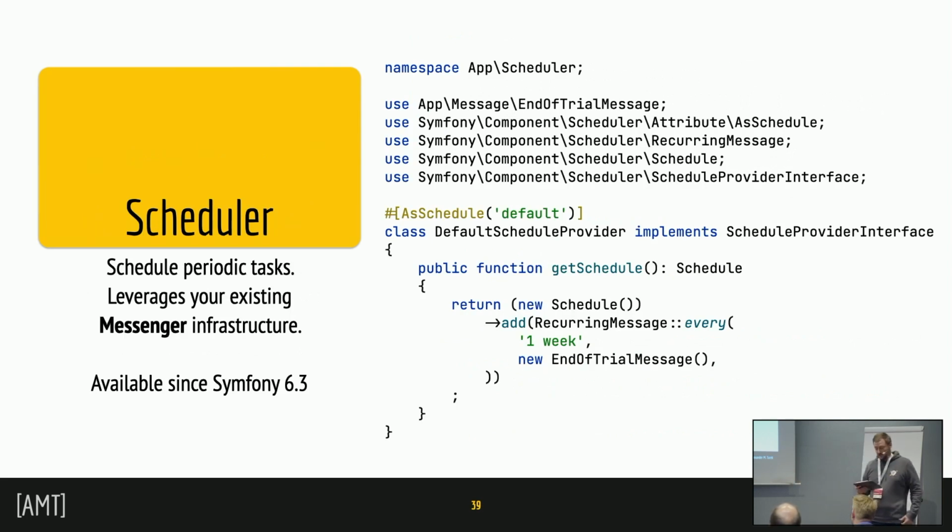Another component that has been added was the scheduler component. Scheduler is basically a crontab on steroids. So if you have repeated tasks, in this case we have a task that periodically checks if there are any users that approach the end of our trial phase, then they get an email. So this is something that has to be done regularly, right? So the scheduler would basically register itself as a messenger transport, so I can leverage my existing messenger infrastructure. I probably already have a worker process that listens to messages that come through my message queues, and this worker process can now also listen to this scheduler transport. So once a week, the scheduler transport would generate a message that this worker would then handle asynchronously.